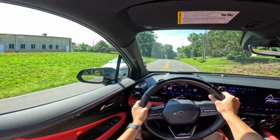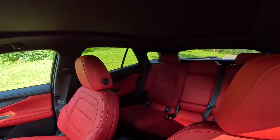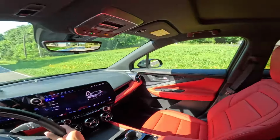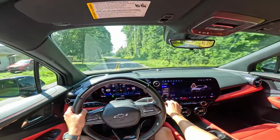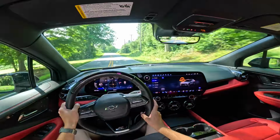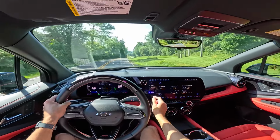Visibility is great too. You have all sorts of good view through the glass. I love the camera back here. Over the back, while they are small windows, it's actually easy to see around. Same with your left shoulder. So can't complain with the overall view. Definitely is pretty roomy.